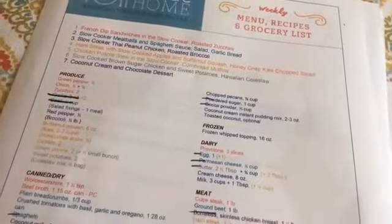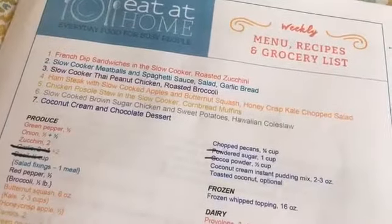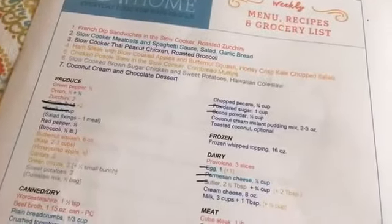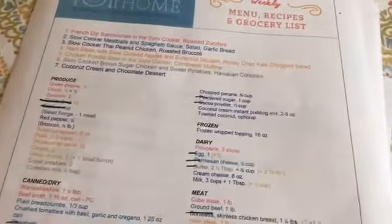So I'm going to show you how this looks. When you go through, you can see she's got it all laid out for you. If something is red, like the French dip sandwiches, then all of your groceries for that item are red. Do y'all see that? So if your family doesn't want French dip sandwiches, you could totally just skip that item on the menu plan, which I think is so convenient.